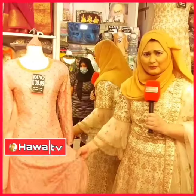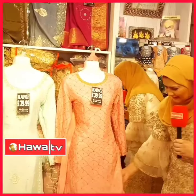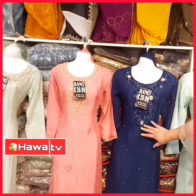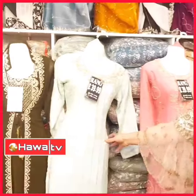We've got more of a casual, but it's not even casual. It's so beautiful. Kameez sets here. Look at this beadwork, this shiny beadwork. £39.99. More simple, for people that prefer simple, lightweight dresses. These are gorgeous colors. Each design comes in different colors, different sizes.